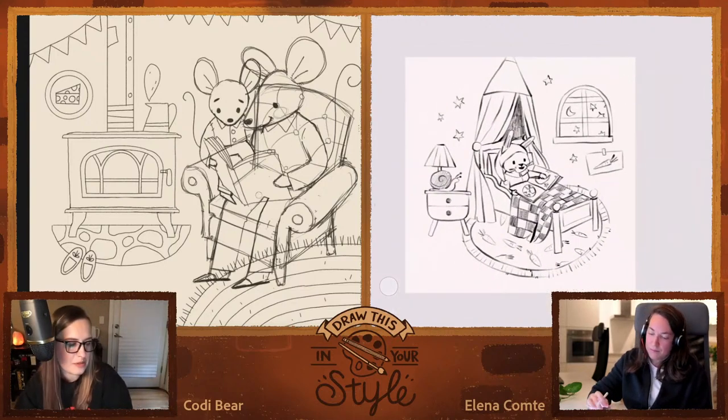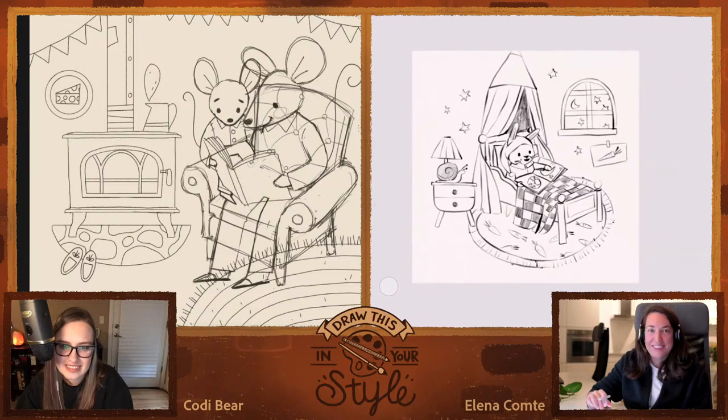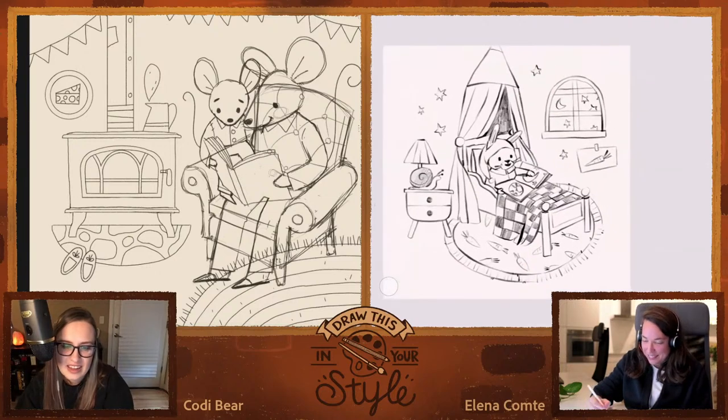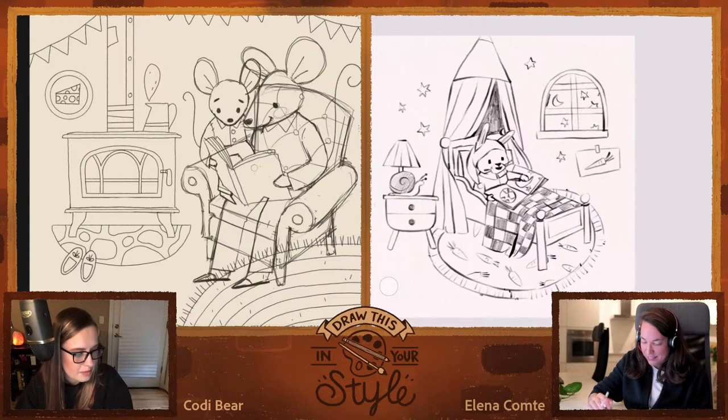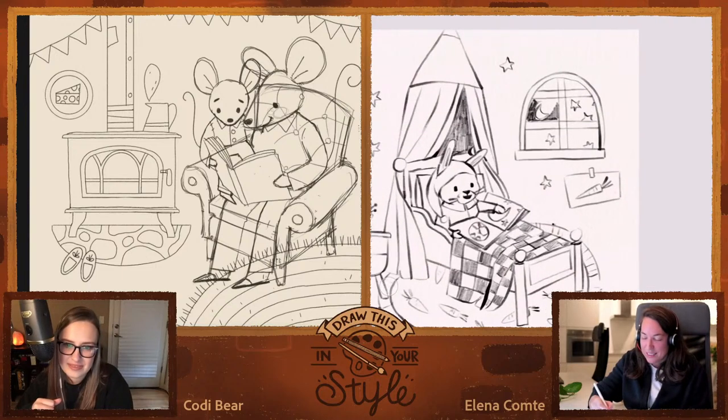I really like how you drew the rug too, the carrot rug. It looks very cute. Oh, thank you. Your little details, the way that you sketch, your different line weights have a lot of character to it. Oh yes, thank you. The weight is the thing I find the most relaxing, just to put the pressure and release it all the time. I just enjoy that very much.